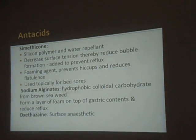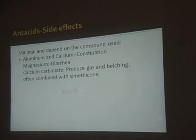Along with one of the aluminum or magnesium salts. So antacid side effects, we can guess: aluminum, constipation; calcium, constipation; magnesium, diarrhea. All these things will be there. Over and above that, there can be nausea, abdominal distension. All these side effects can be there.